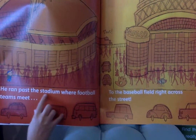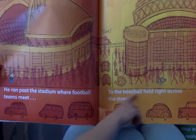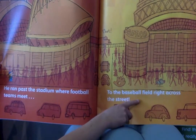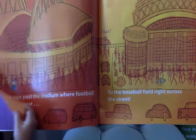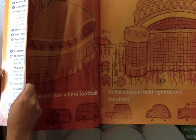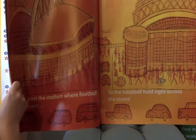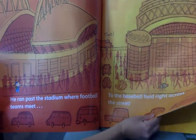He ran past the stadium where football teams meet to the baseball field right across the street. So you have Safeco Field, which is the baseball field, and then you have, what was the other one? Field, and Quest Field is the football field. Still no Pete.